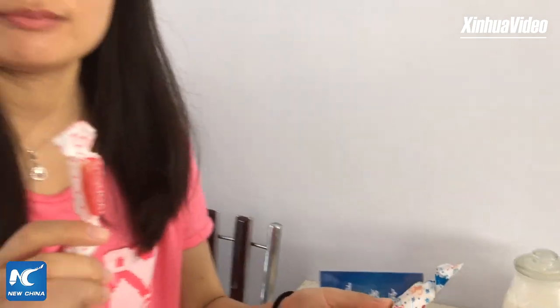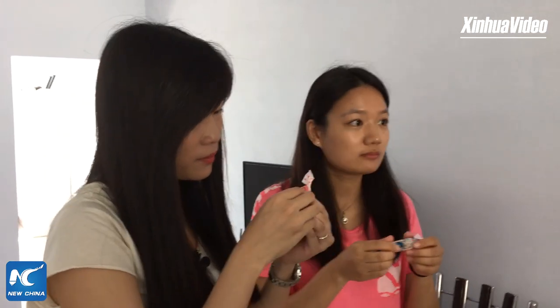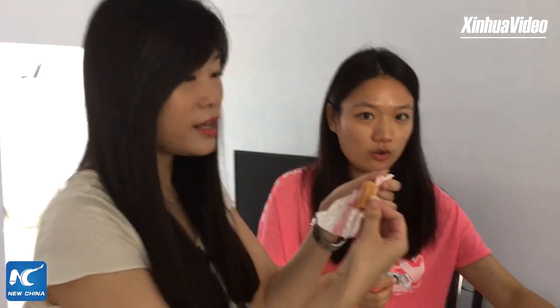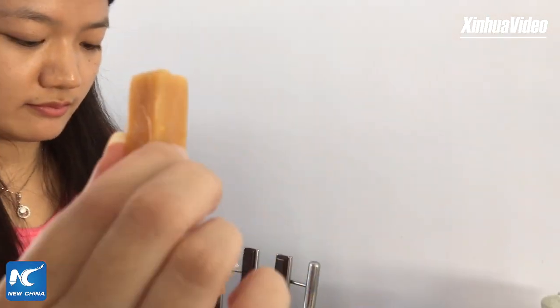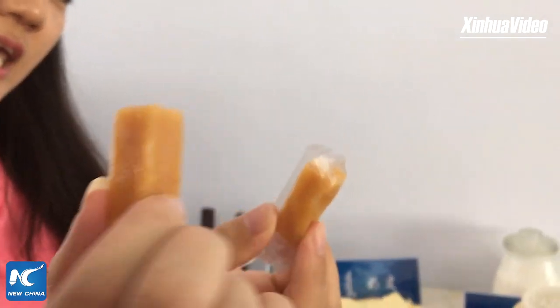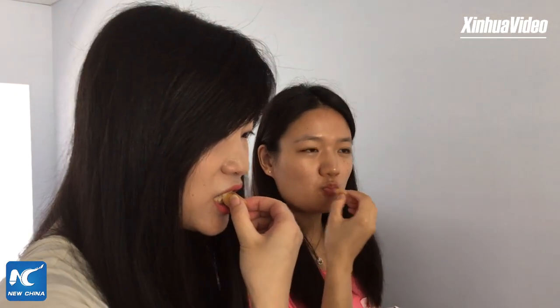You want to try one? Yeah. This one? And I will try the one made from whey. Okay, so this one would be a little bit sour, but this one would be very sweet. So this is the sour one and yours is the sweet one. Actually they look quite similar. We're going to try different tastes. It's sticky. It's not that sticky. Okay, so they are different.